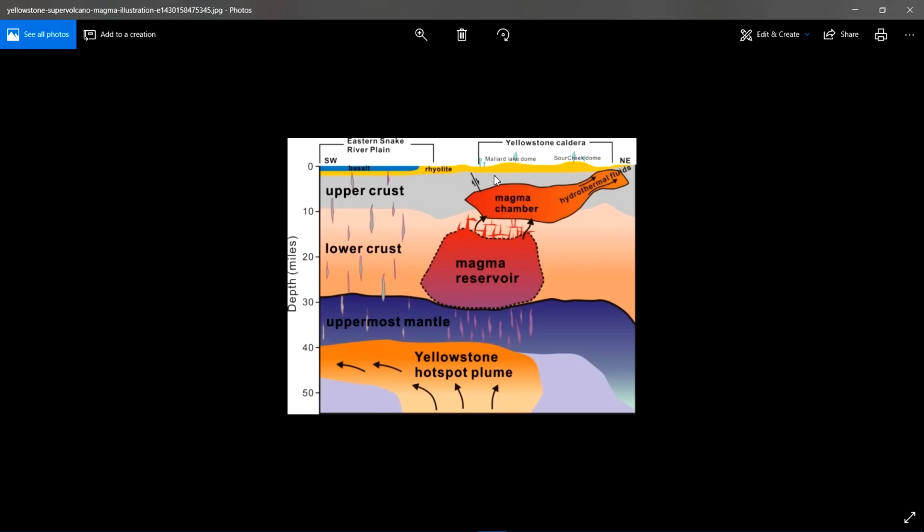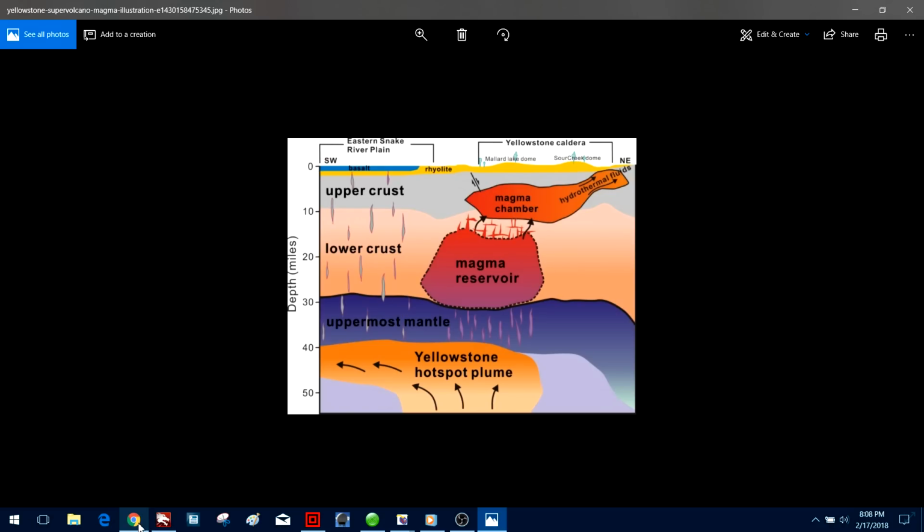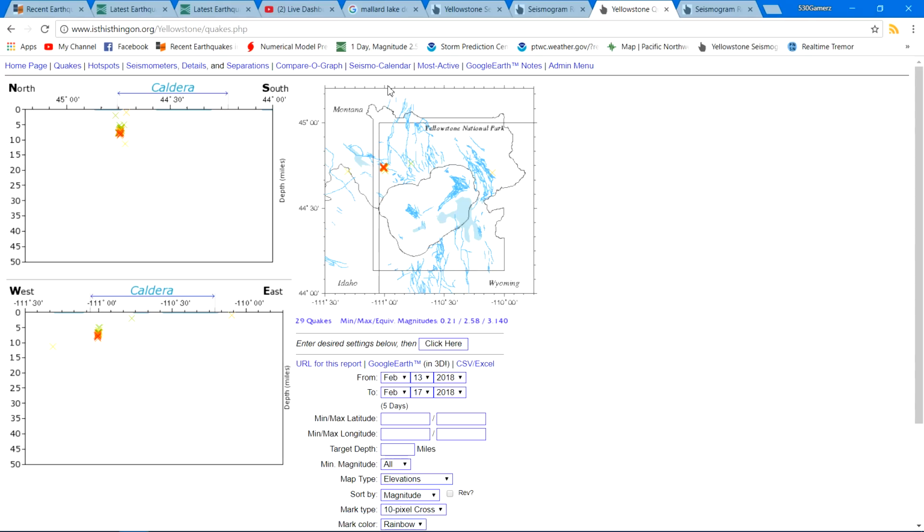But you see this little fault system right here, right? You see this little this way and that way. That's basically a fault system right there, and it's really close to where we're seeing all that activity. So I believe what we're seeing is just tectonic type movement. I don't believe we're seeing any kind of magma injection or anything like that, any kind of major swelling. I believe it's all just tectonic plate movements, and that's definitely a good thing.